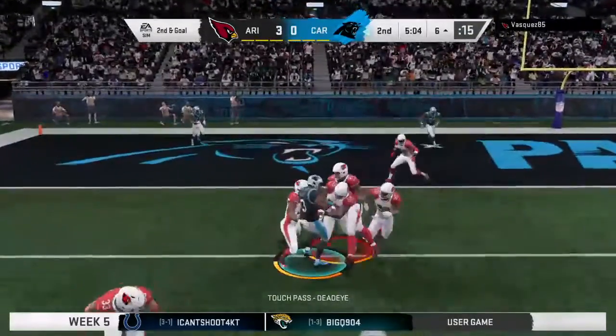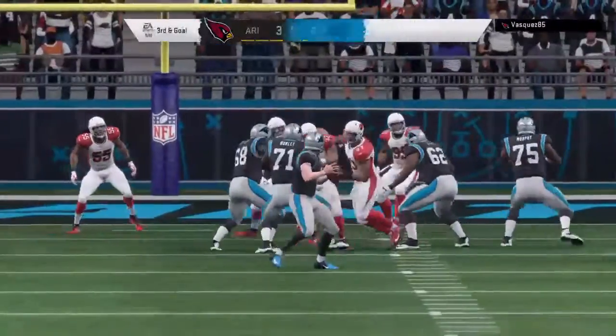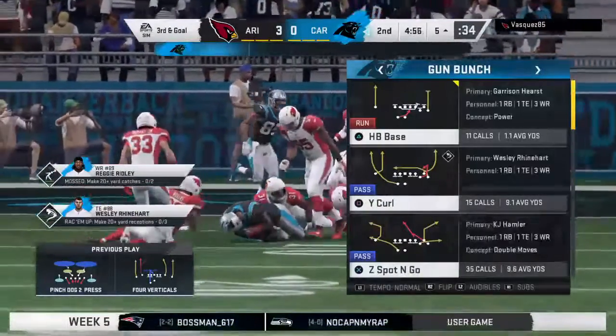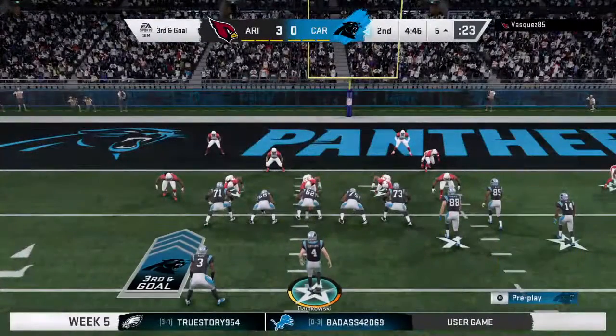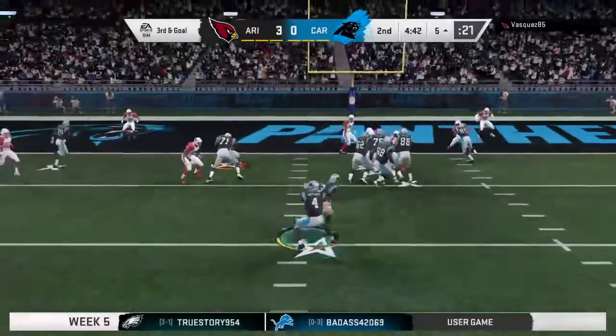This will be caught just inside the 10. And a minuscule gain of maybe a yard from the 6 to the 5. I know most of the time when the ball's in the air, you're thinking wide receiver, tight end, but running backs, they can be a big part of any passing offense nowadays. This has been a long drive. You've got to figure a field goal would be a letdown. Can they convert now on 3rd and goal?